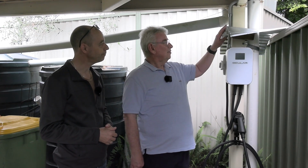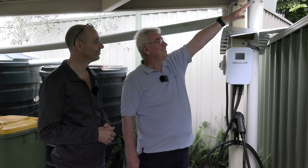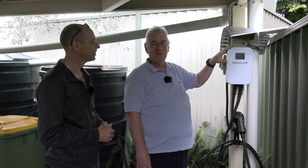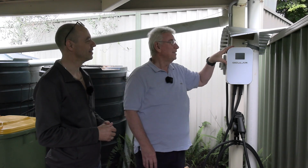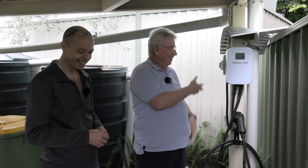So this little contraption, because of where it's situated, this is where my gutter overflows in a big storm. Not the best spot. In a good storm, so I put this little covering here because even though it's weatherproof, I don't think it's meant to be flood-proof. No, that's right. Splash-proof maybe, not. So that's why this little cover here is to stop the overflow going into it. And look, it is a consideration.